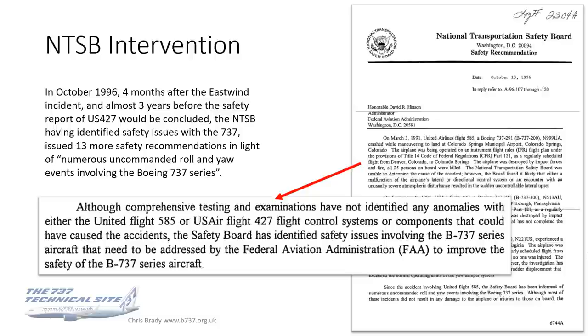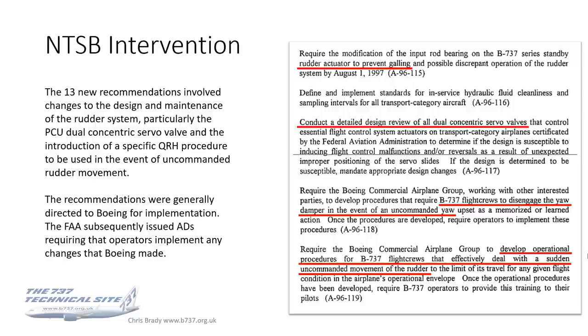A little extract from that is given there. It says comprehensive testing and examinations have not identified any anomalies with either accident aircraft's flight control systems or components that could have caused the accidents. The safety board has identified safety issues involving the 737 that need to be addressed by the FAA to improve the safety of the aircraft. They issued 13 new recommendations.